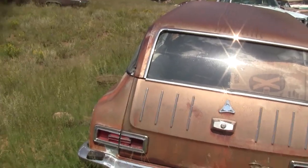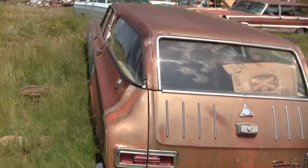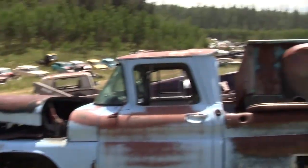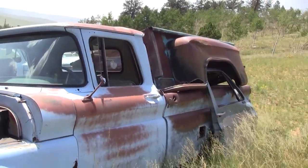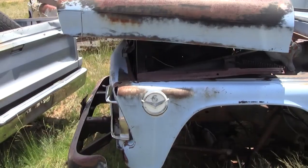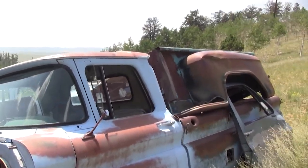Look at that. Stripes on the tailgate. Nomads have 3 on each side. That one's got 4. Huh. There's a 60s era. There's a heavy duty straight side. Hey, that's a 4-wheel drive unit too. Had the big GMC V6 in it. Look at that. Sweet looking cab though.